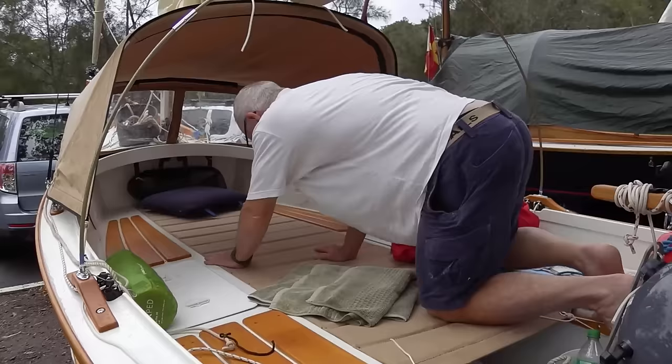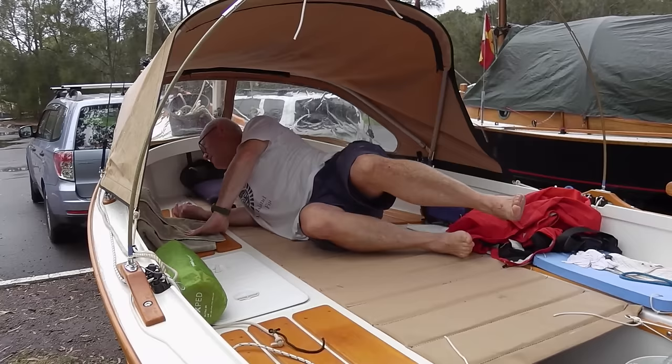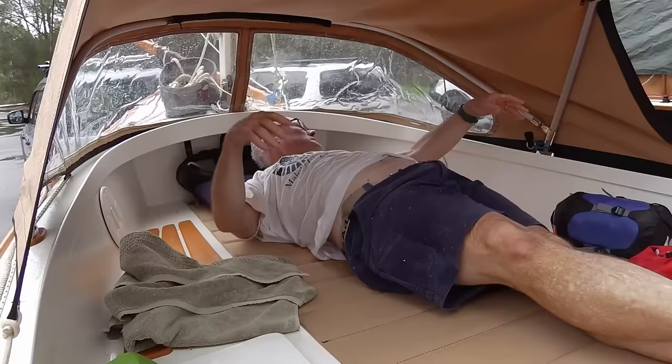Go down here. And you're 7 foot seven, aren't you? I am 7 foot seven. So here I am, my head on the pillow at this end. Snug as a bug in a rug. I can sit up on it, pretty much. It's pretty good, pretty comfortable.